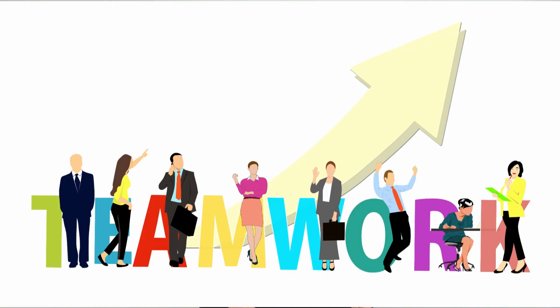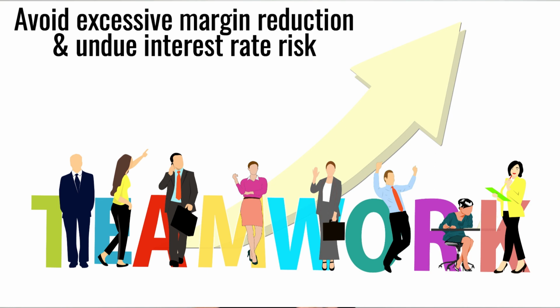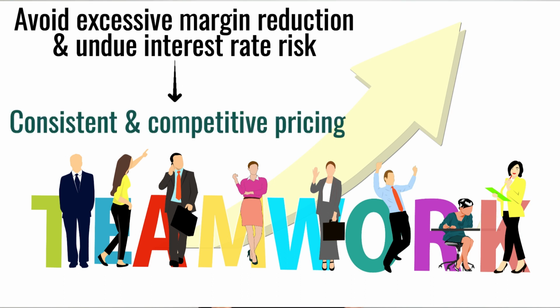If sales and secondary can maintain a great dialogue and collaborate on efforts to limit excessive margin reductions and avoid practices that introduce undue interest rate risk, secondary will be able to keep pricing consistent and competitive so the sales team's business can thrive.